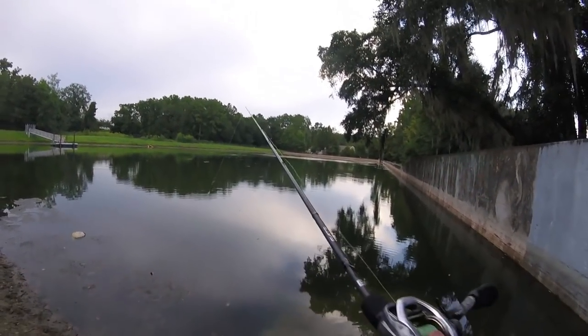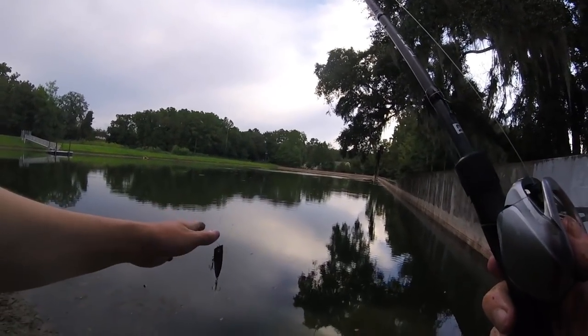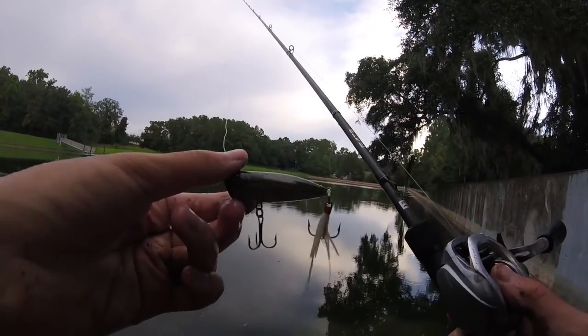All right, so first cast on the popper. That was a lot quicker than I was expecting. And he held up well. I actually kind of like the action on this.